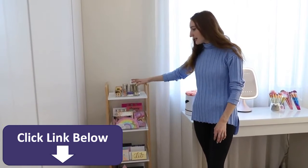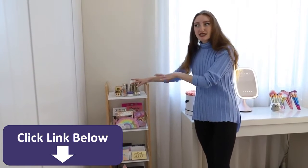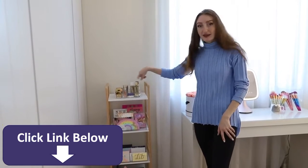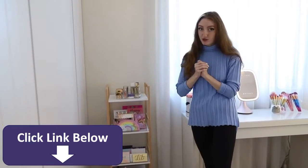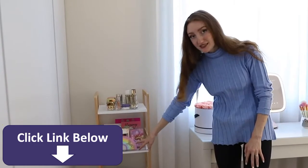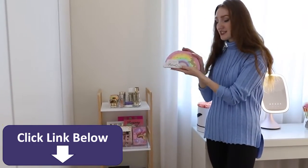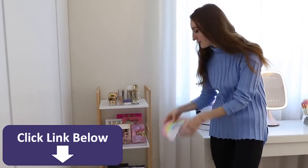So on the top, I have some of my really pretty favorite looking products. I haven't used a huge amount of these regularly, but I have them on display because they're beautiful. We have pretty palettes, like obviously the Too Faced Unicorn Festival palette, Life's a Festival, that's just glorious. So I feel like it has to be on display.